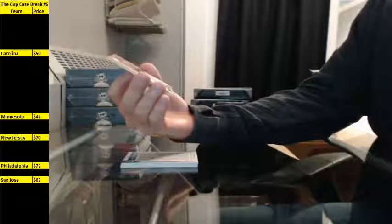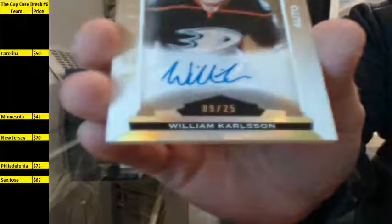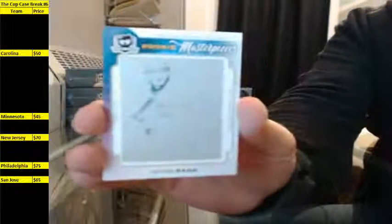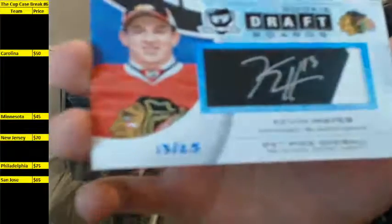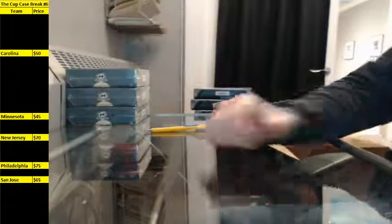Gold rookie patch auto number 9/25 for Anaheim, William Karlsson. Yeah, the honorable numbers are nice. I think this might be the first one we pulled. Rookie masterpieces for Carolina, Victor Rask. And rookie draft boards, 13/25 for Chicago, Kevin Hayes. Box number four.